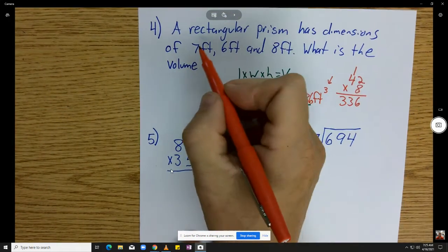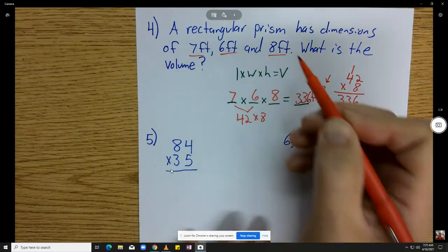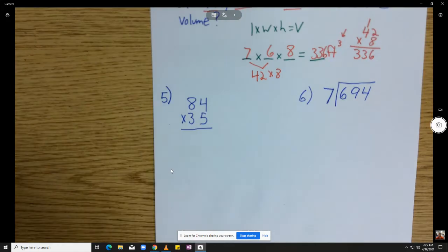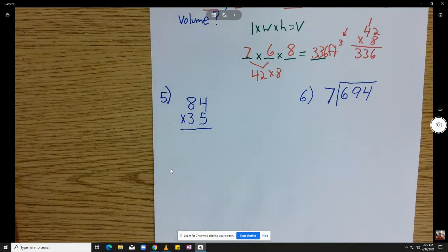Remember, this is key. It's got to be cubed because you have 3 dimensions: length, width, and height. All right, got to speed up here because you guys already did this. That's why I'm going so fast. If you're just trying to copy this now, yeah, I'm going too fast. But if you did it last night, you should be good.